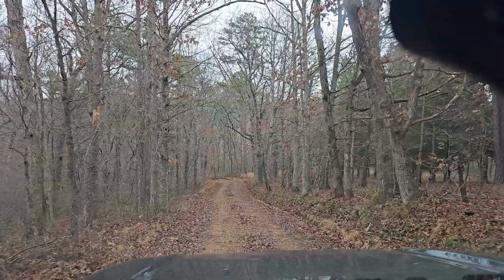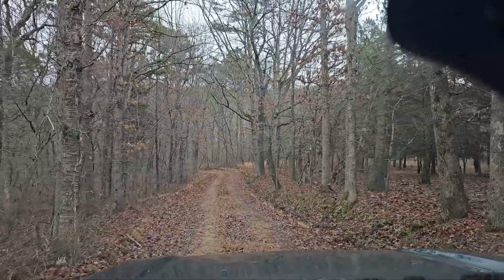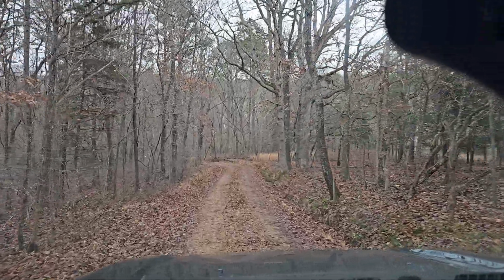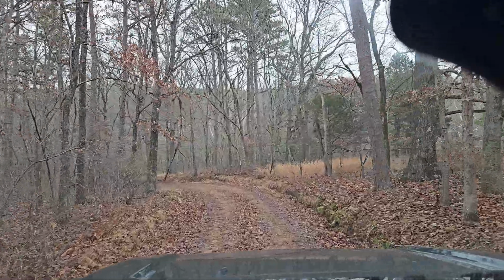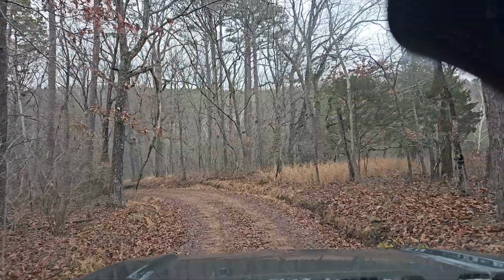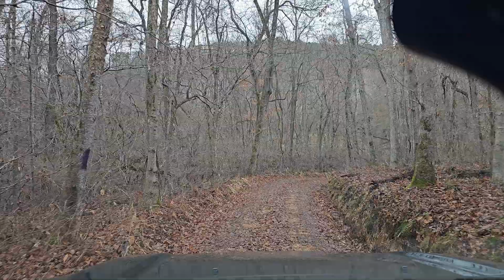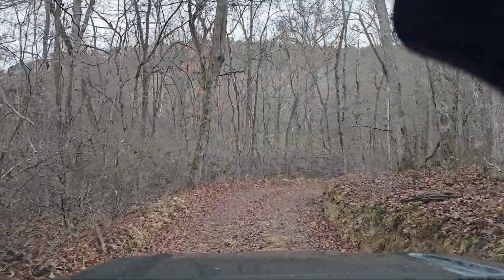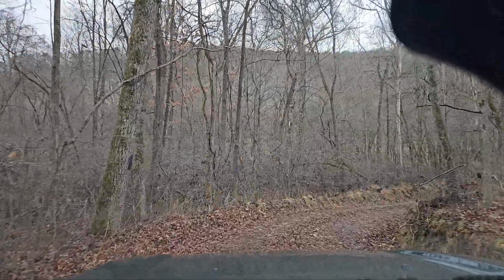Ooh. I mean, yeah, it's kind of pretty back in here, but man, I wouldn't even call this good year-round access. Looks like there's some snow on the trees a little bit. No, it's just rotten sycamores or something. Yeah, I mean, you can't even pass another car on this thing right here. Holy cows. I gotta get turned around and get out of here.